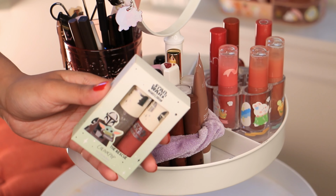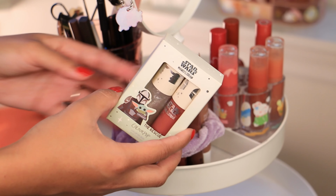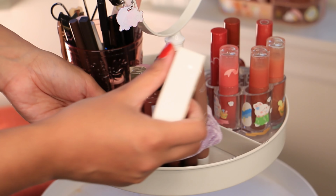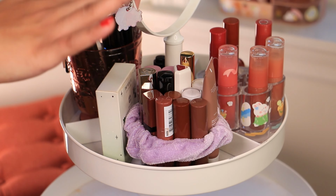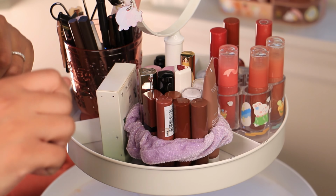And then lastly, for this little area, I have my little collector set of these Star Wars lip oils from ColourPop that I'll never use. They just sit here, and I like to have them facing me when I'm at my desk, so they'll be right here. All right, let's move down to the next level where I'm going to have all my complexion products, blush, highlighter, all that good stuff.